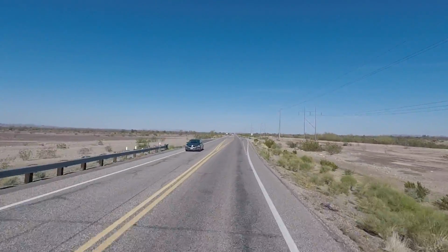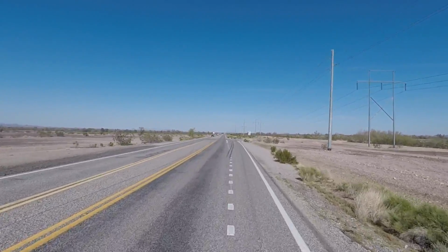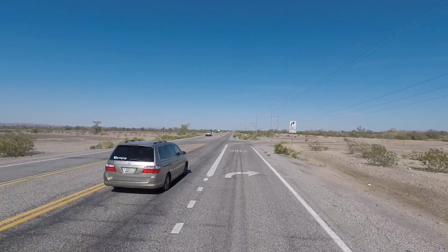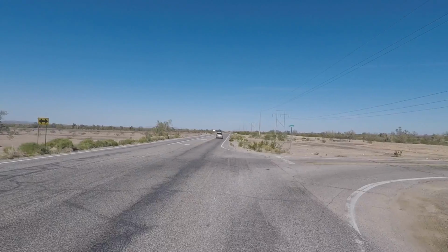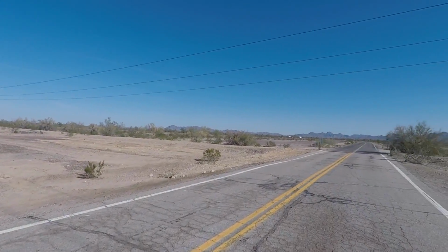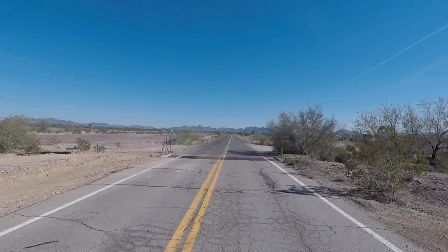Okay, this is Plomosa Road. We're going to make a right. This road goes for about 25 miles. It'll take you all the way over to Bouse. So it's a beautiful road to travel. It's a good cut through too if you want to go over to Bouse. All these roads are well maintained. They're in good shape. You have no problem here.